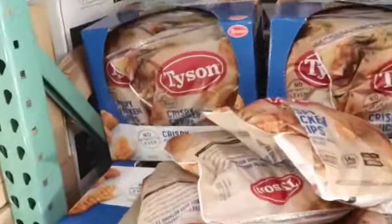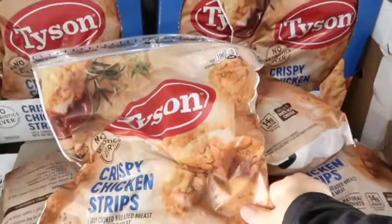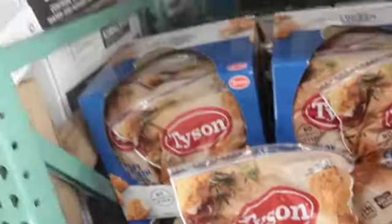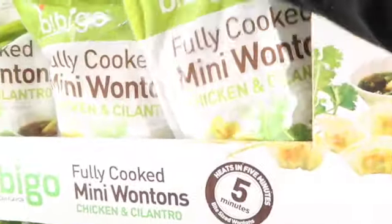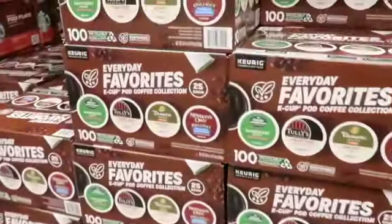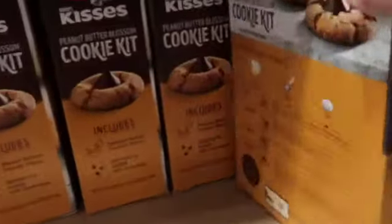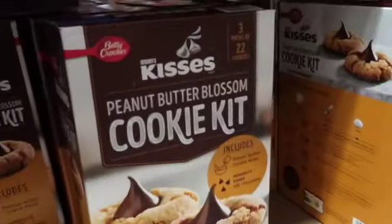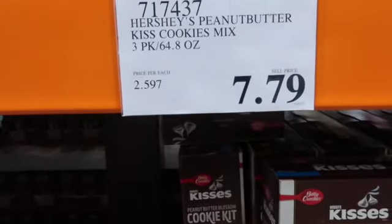These are on sale for $7.99. And they have chicken strips. And these are on coupon for $8.49. Fully cooked mini wontons, chicken and cilantro, $5.99. Everyday favorites, 100 K-cups for $27.99. Oh, this cookie kit, 3-pack for $7.79.